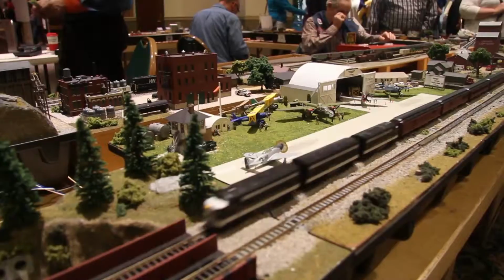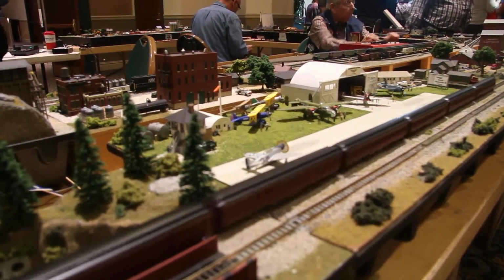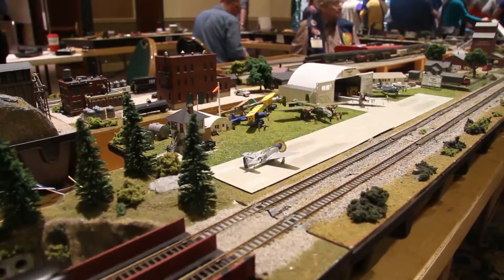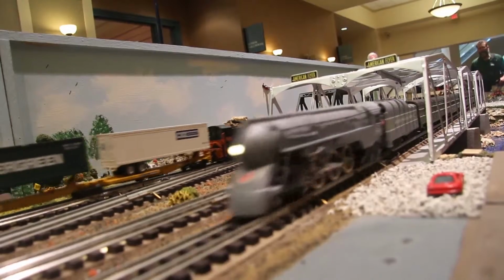Like a lot of us, we started playing with trains when we were kids. But in my case, I discovered girls. I gave my train stuff to the kid down the block. But later, I saw trains again and got interested again.